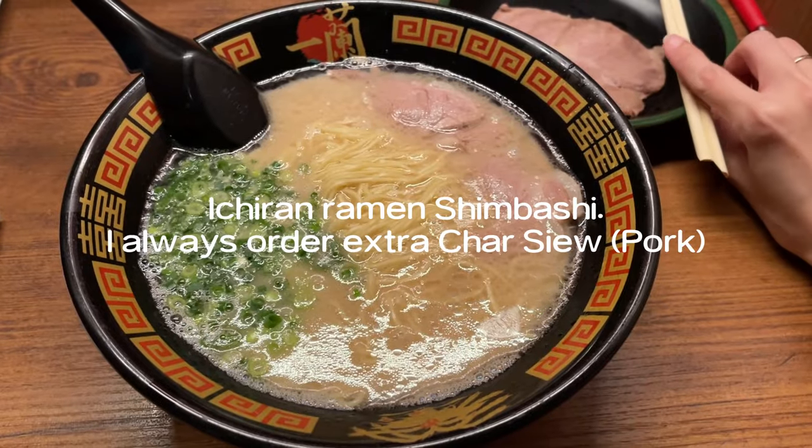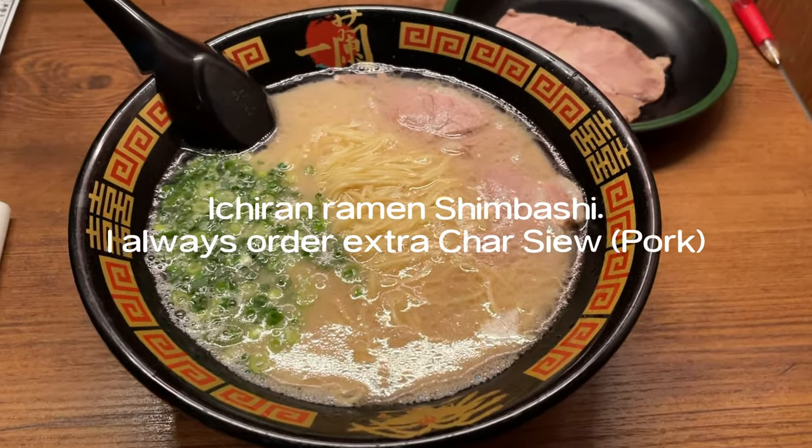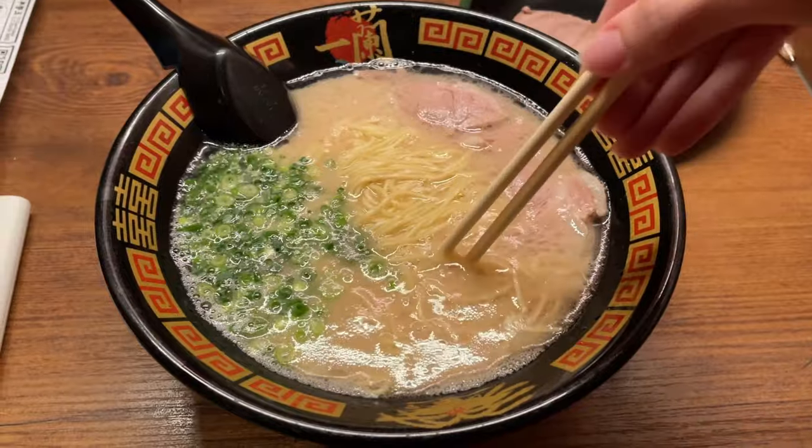We are having Ichiran Ramen for lunch, and there was no queue. We actually came to the Shimbashi branch. I think we reached at around 11:30.